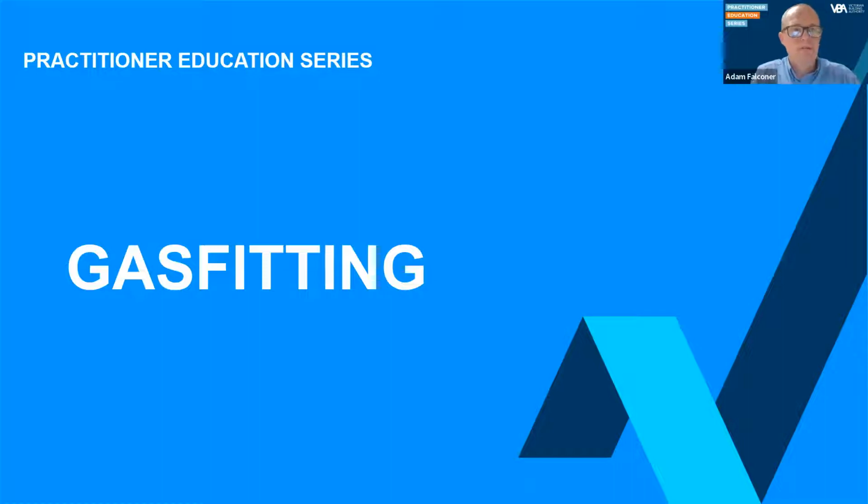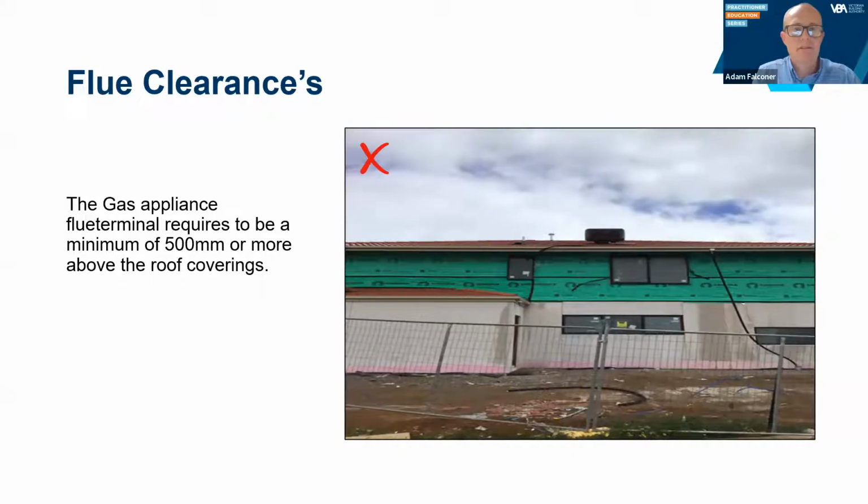Flue clearances. We tend to find a lot of flue clearance issues with ducted heater flues, which are either too close to other surfaces and or too close to the roof coverings. As this photo shows, we have what looks to be a flue that is too close to a mechanical air inlet and the roof coverings.